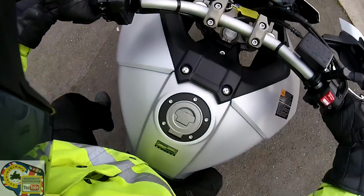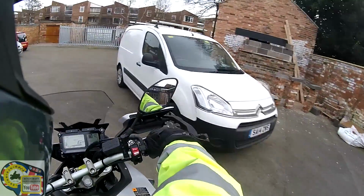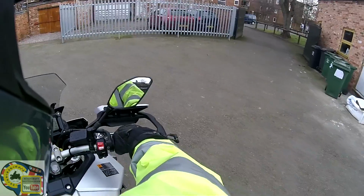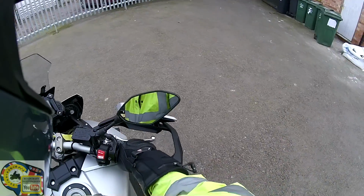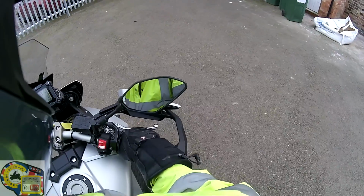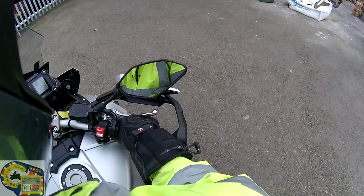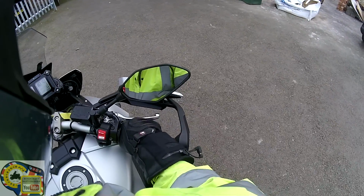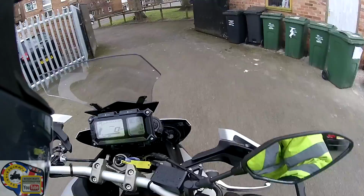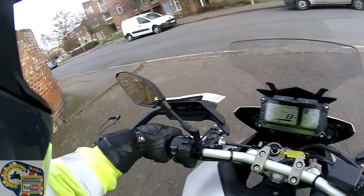Okay, it's in standard mode at the moment. Let's just see what the slow speed's like. Back brake's really, really sharp. Look at that, slow speed. The balance on it is absolutely beautiful. Beautiful. Right, a smooth clutch like you'd expect it to be.